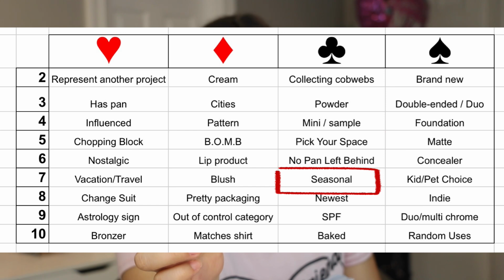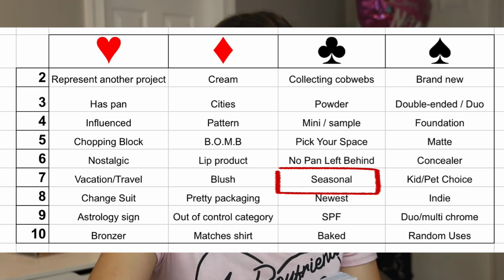In it for the long haul. This is not a good update for me at all. So we have 1, 2, 3, 4. 2 more. What do we have? 7 of clubs. What is with the clubs? Yo, I ain't got no club. Seasonal. Something summery. Okay, 1 more.